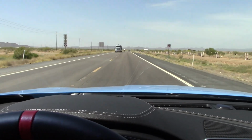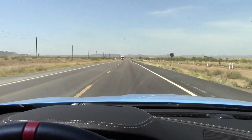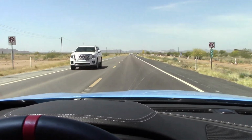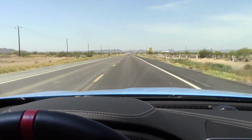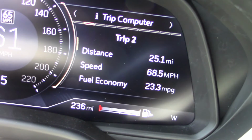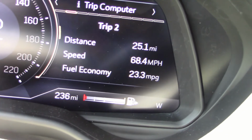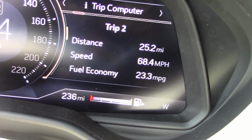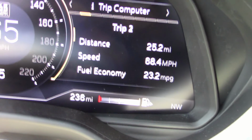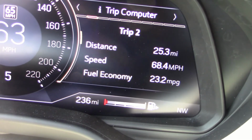We're going to take a short, sedate highway trip. Try and keep it under 80 miles per hour. See what type of fuel economy we get. Well, 25 miles, 68 miles per hour average, 23.3 mpg. But we got a lot of slow pokes in front. I'm going to have to pass them, so fuel economy is going to drop. This is my official figure for now.